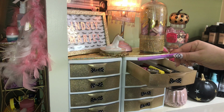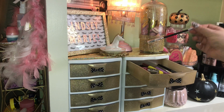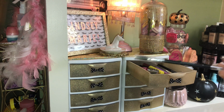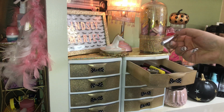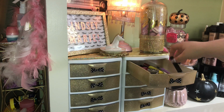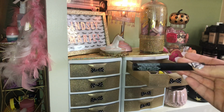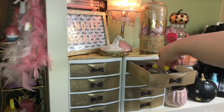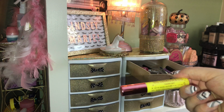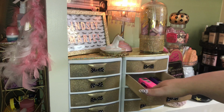I have the Bushy Brow from Lime Crime. I have the Anastasia Beverly Hills little brush for my brows. I also have the clear brow gel from Anastasia Beverly Hills, and the Brow Gal tinted brow gel that was also in a BoxyCharm. And then I have this Lime Crime Sun-Kissed Freckle Pen that I just keep in there as well.